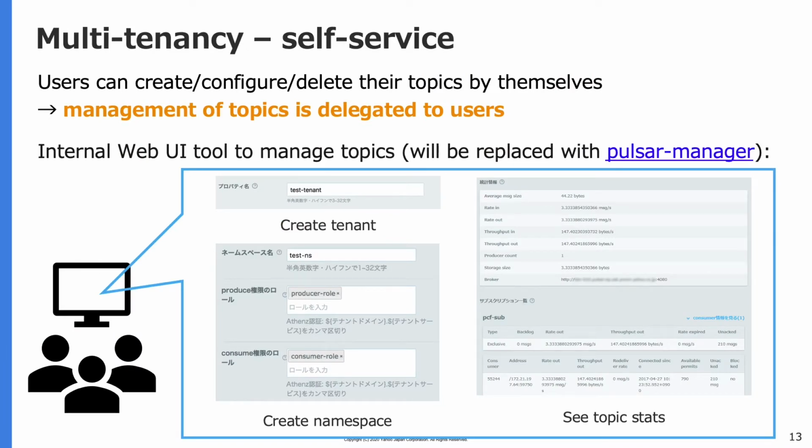Another advantage of Pulsar's multi-tenancy is self-service. Users can create, configure, or delete their namespaces and topics by themselves. So Pulsar maintainers do not necessarily know the detailed settings of all tenants.